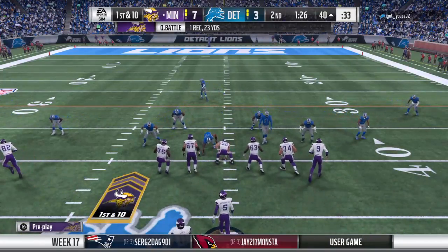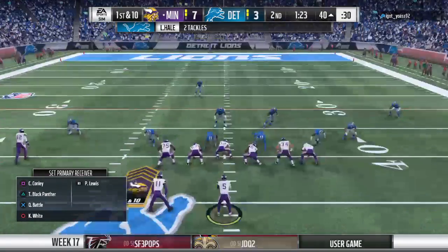We got 3. 3 there. Hey, fellas, we got 3. Let's go. Get ready. Tiger.